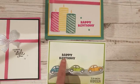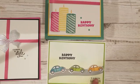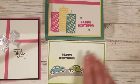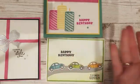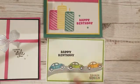Well, you see, you could just keep it with happy birthday. I mean, if you took that off, that'd be quite a cool card. Or this would be good for if someone is learning how to drive or just passed their driving test or something like that. That'd be kind of cool as well. So, you know, you could change up the colours if you wanted.